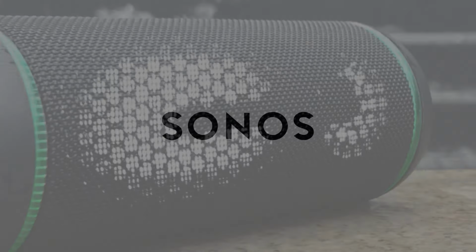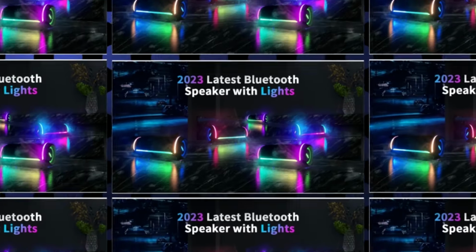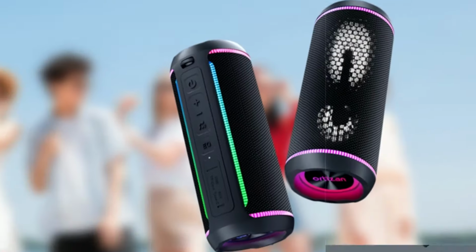Number 4. Ortizen X30. For the best powerful performance, this is the one I recommend the most. With a whopping 40 watts of power, this bad boy delivers some seriously loud and clear sound, perfect for any occasion, whether you're indoors or outdoors. Plus, it's IPX7 waterproof, so you can take it with you wherever you go without worrying about a little rain or splashes ruining the fun.